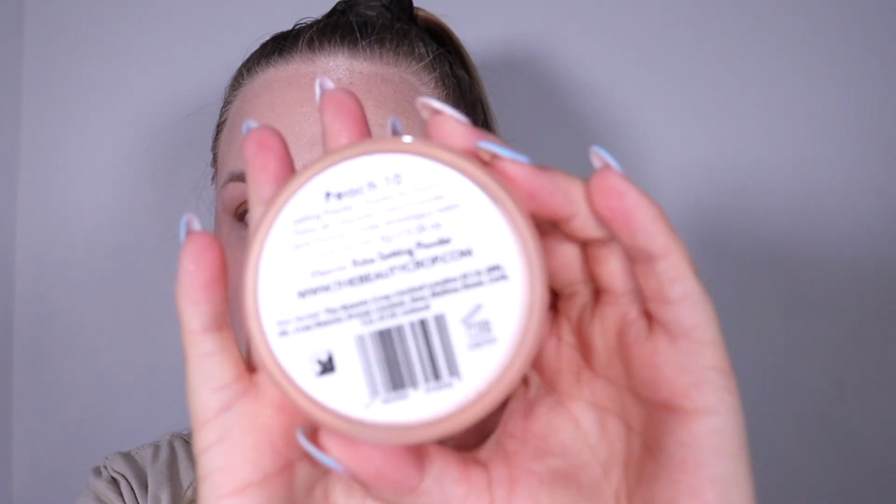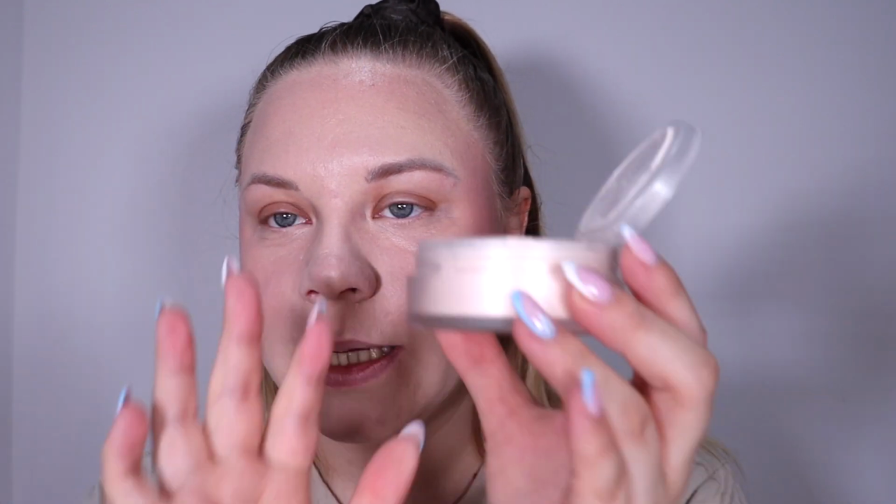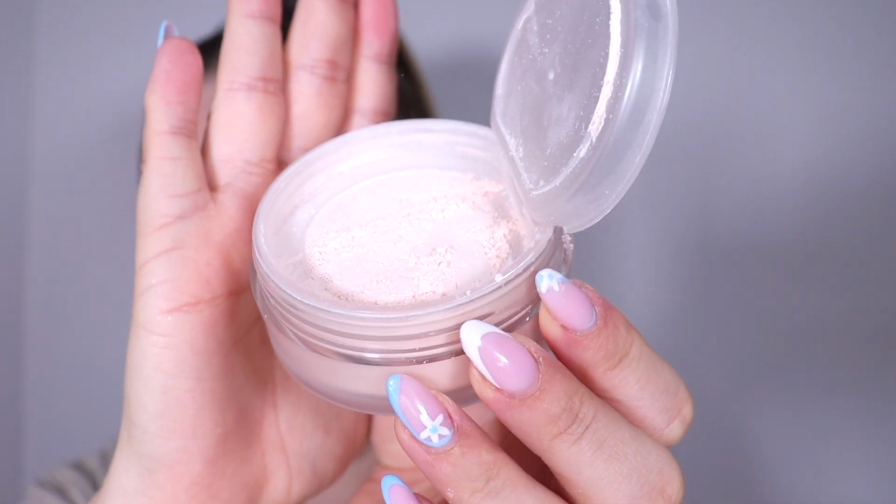Okay, to set the face, I'm going to be using the Beauty Crop powder, but this is in the shade Peach 10. This is not new to me by any means. I have got, I want to say, 4 of these now. Such a good loose powder. It's not even that expensive either, I don't think. I've got quite a lot of shades of this now. I feel like they are constantly updating the shades, but this is the shade Peach. Has a really nice peachiness to it, but it's giving it's going to work for pale skin vibes. Do you know what I mean?